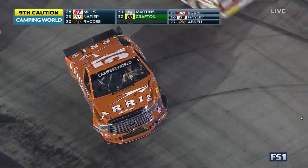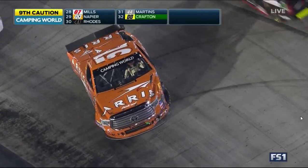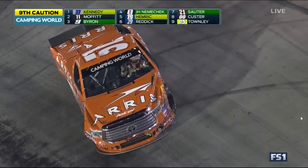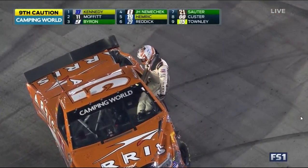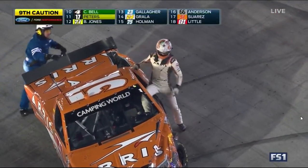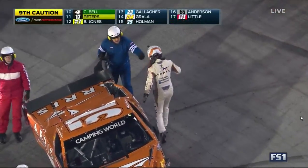Look at that heavy damage to the 51 truck. You kind of seem to forget sometimes these guys are running 130 miles an hour down into the corner until something goes wrong, and that truck is horseshoed. Guys, we talked about a lot of stuff can happen in the last 25 laps. We saw William Byron take the lead over. We saw him lose the lead to Ben Kennedy, and now we see Suarez into the outside wall with a flat tire.